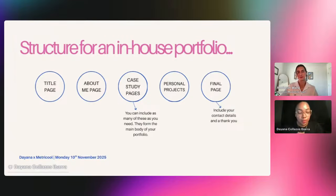Number two, you've got your about me page, again simple, digestible. Then your case study pages. You can include as many as you want of these. This is your bread and butter, the main body of your portfolio. So feel free to add as many as you want, though of course don't make it overly long. Again, if you are applying for roles, remember that employers, internal recruiters or recruiters in general just don't have a lot of time. They're just looking for people to bring into the role. So it's very important that you keep it as concise as possible.